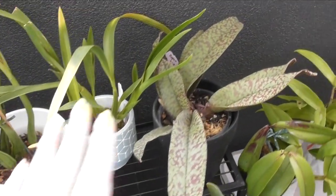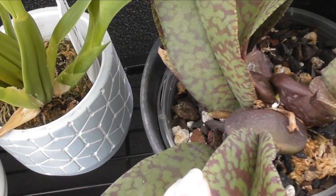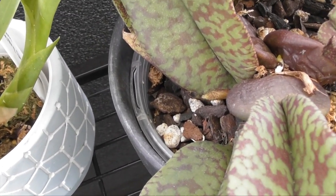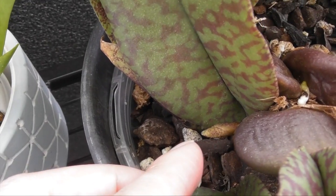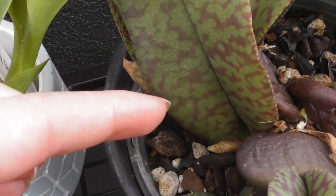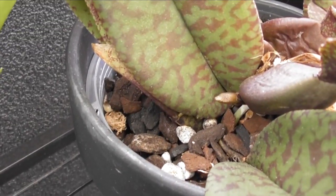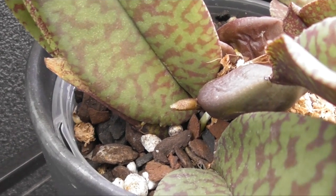Also on this shelf, great news guys, I think I posted this on the community page, but we definitely have a spike on my Psychopsis Mendenhall Hildos. The new growths which I've had have always been a lot broader at the base and triangular. You can see that that is surely a spike now. It's very elongated and developing just like a spike.